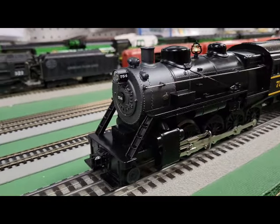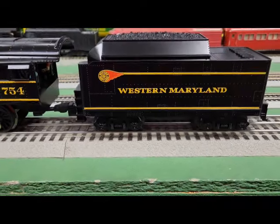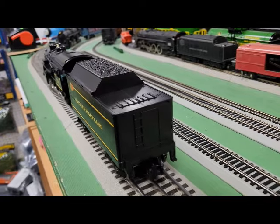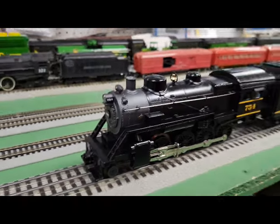Now, if this looks familiar to some of our O-scalers, yes, this is an actual MTH tooling that Lionel purchased a couple years ago here. And now they have Lionelized that. What that means is it now has the Lion Chief system on here. It has Bluetooth capability, so I can actually run this on my phone, as well as the Lion Chief remote.